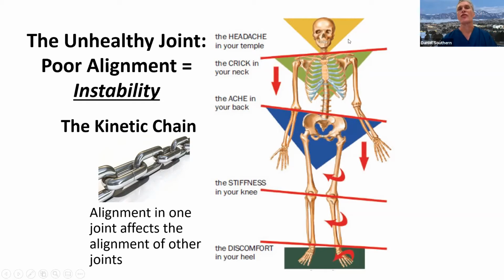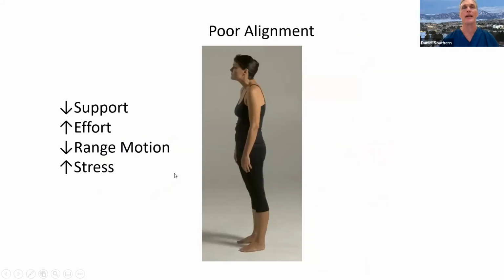This illustrates the interconnectedness of all your joints via the kinetic chain. The kinetic chain is a fancy way of saying the ankle bone is connected to the knee bone, is connected to the hip bone. Alignment in one joint affects the alignment of another joint. So if you've got poor alignment in one joint, the adjacent joint could be at risk for degeneration and pain.